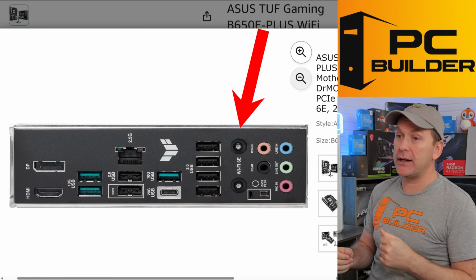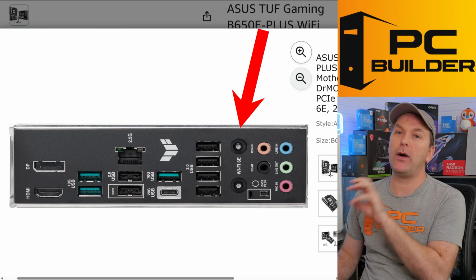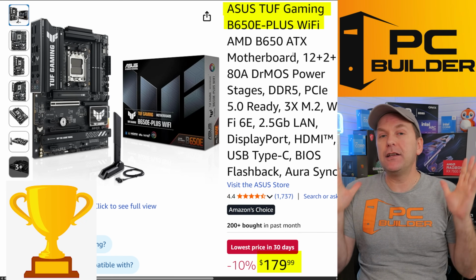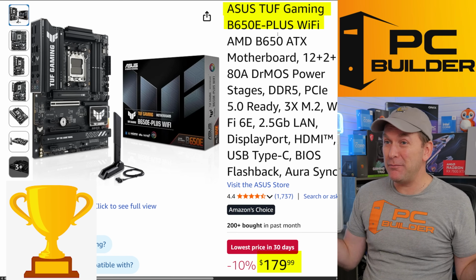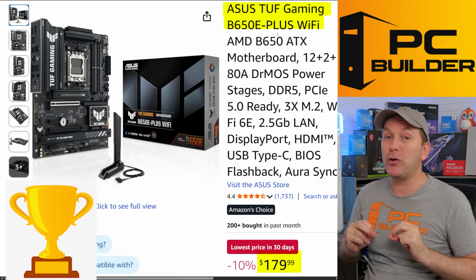Wi-Fi 6E with a quick connect and the built-in rear I/O shield, with all the full audio outputs, by the way, which I really do like as well. This board for $179, to me, is the best value gaming motherboard. Remember, of course, there's no difference between B650E and B850, especially at this price point. So to me, this is one of the best gaming motherboards you can buy right now.